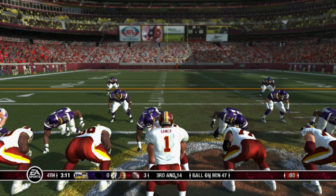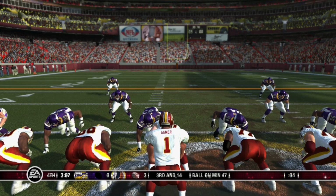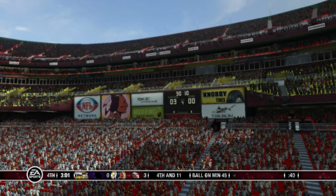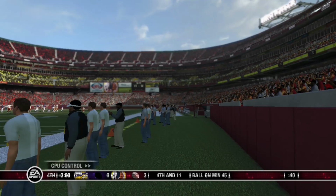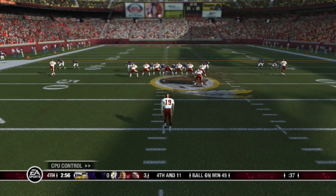Third and 14. They line up in a one back set. They give it to Portis. He'll be stopped at the 45. Portis with the carry. Gain of 3.